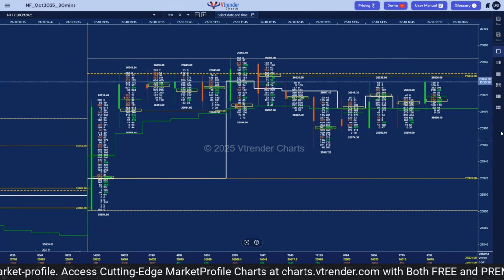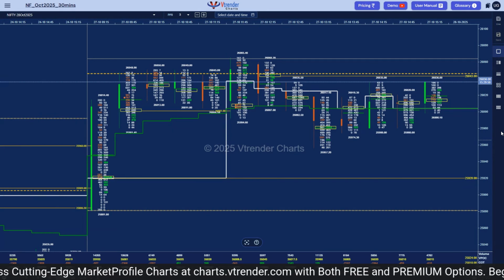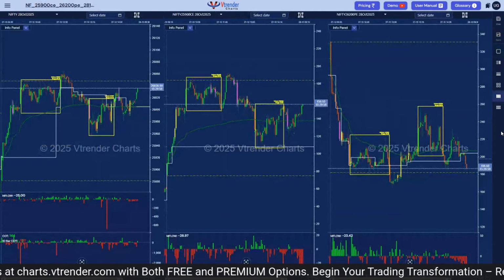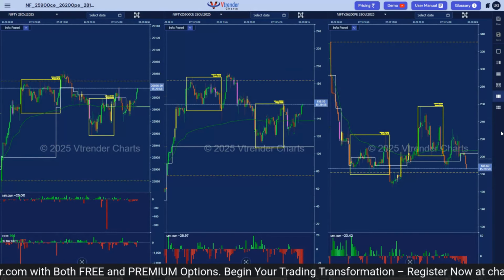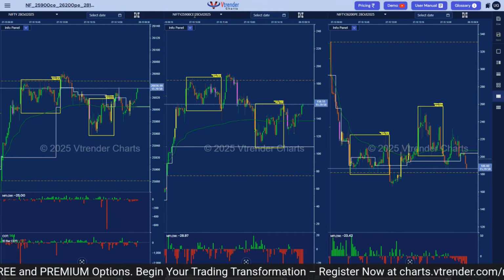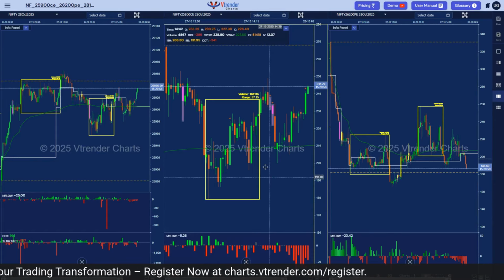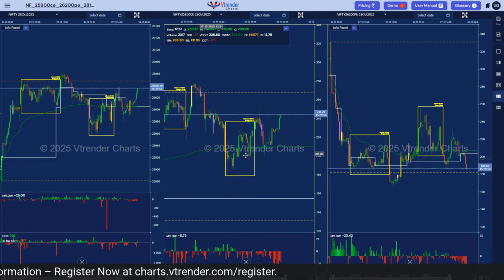So what are the other charts we need to look out for, especially for tomorrow's expiry? This is the 3-window mode chart of the Nifty futures line and the call and the put. So because I'll change this to 25,800 call, so that it will be slightly in the money.